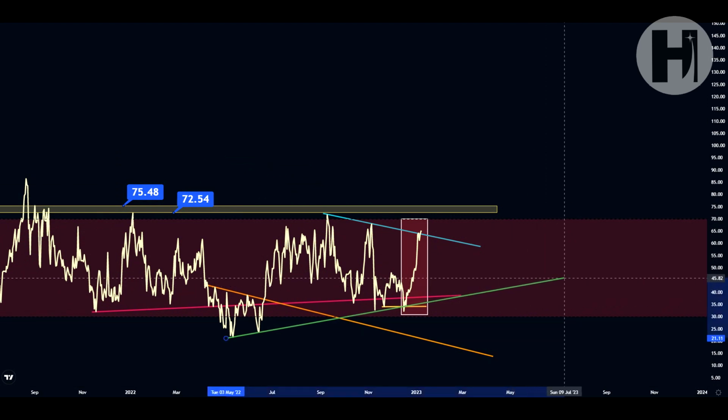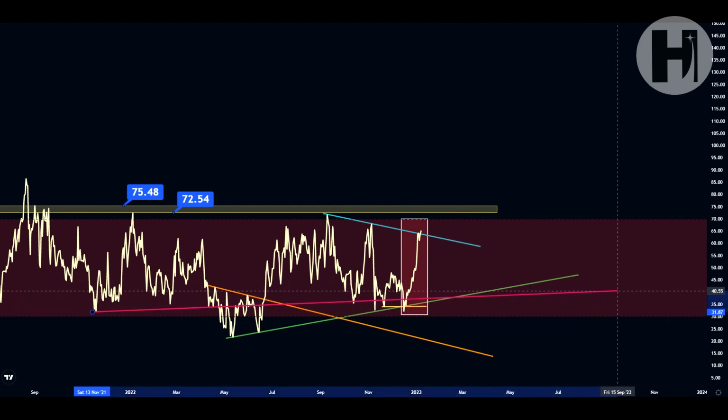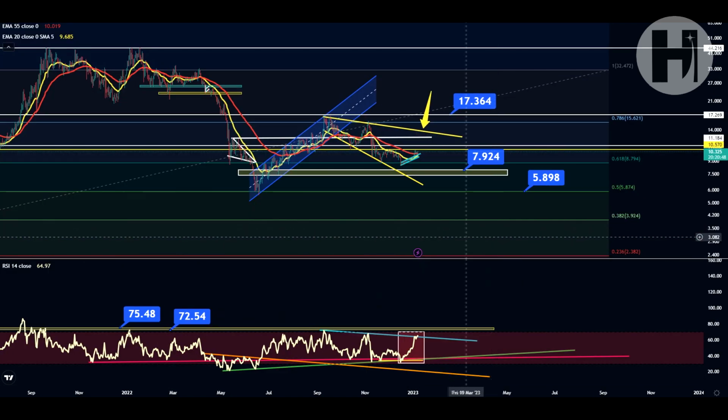So we still are going to be targeting the green trend line here. That's still a pretty important level for us. We're going to be targeting the pink trend line as well, because we have managed to retest that multiple times in the past 3 to 4 months as well, actually in the past 3 months. So we'll keep an eye on the RSI, but like I said, if we get into the overbought, that's where I would be taking profits.